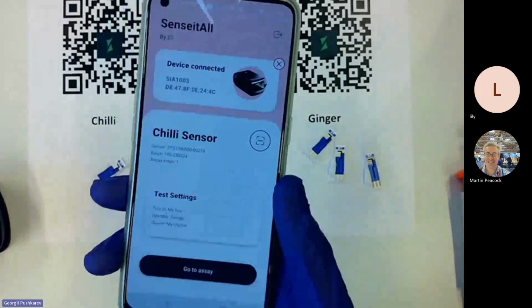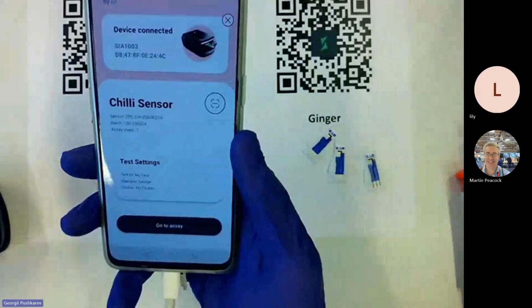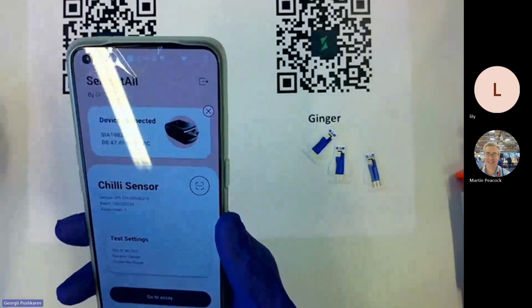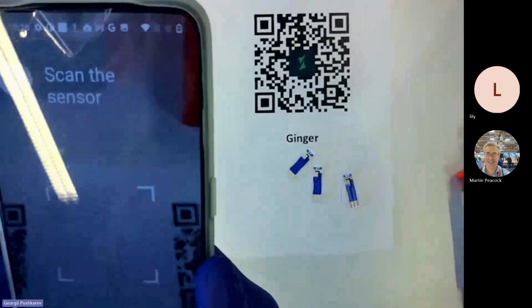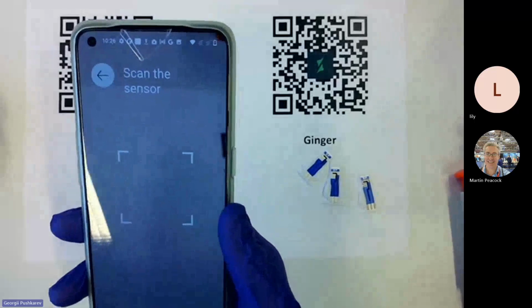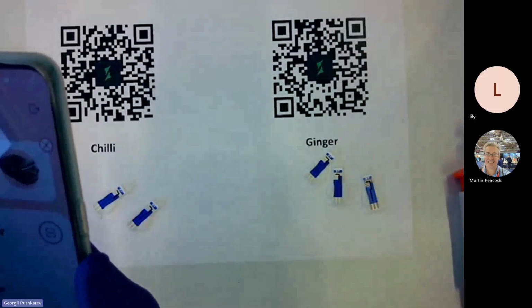Wait a little bit, then it's connected. Perfect. Then what we do now, we want to select the sensor. It's already set to chili sensor, but it depends on what kind of sensor we have. We can press this button, and then we scan the QR code for a specific group of sensors. For instance, we want chili sensors, we want ginger sensors, and then this QR code also contains some information about the sensor batch.